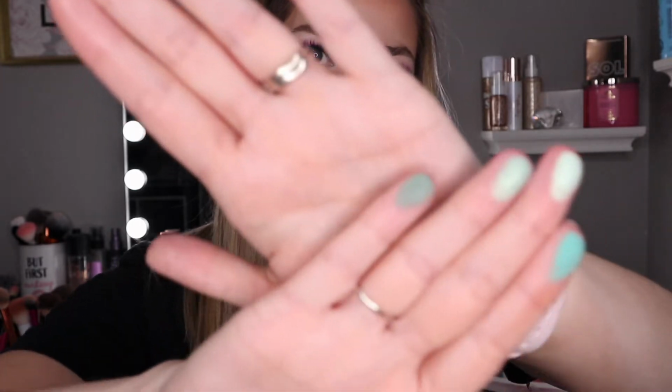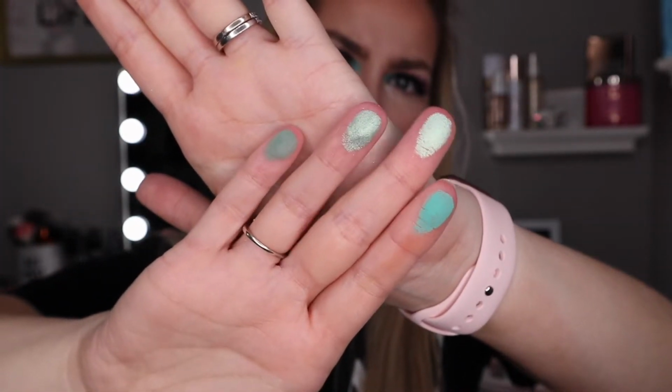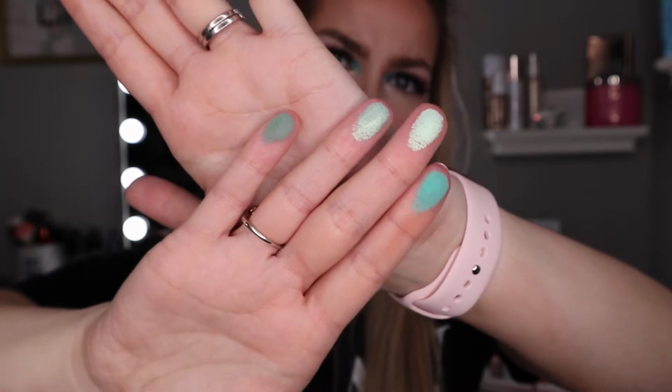For the price point, I mean, these are so, look at that. Look at the mattes even. That one there, this one on the end here on my pinky. Like, they are so pigmented, you guys. I love these shades.